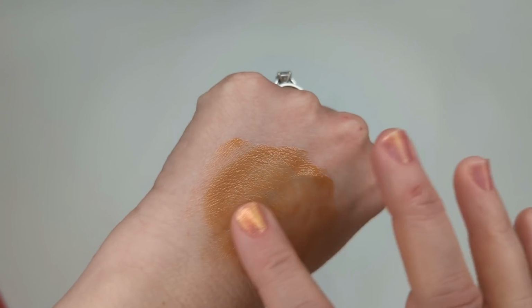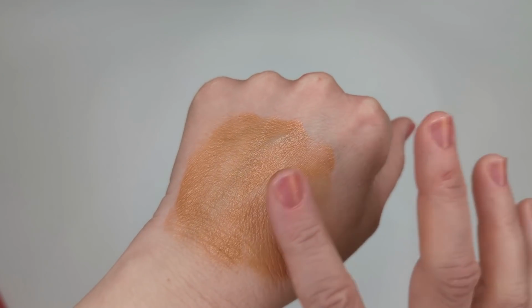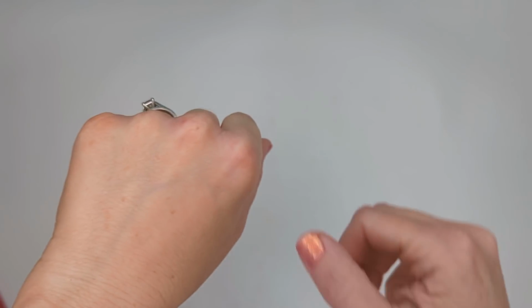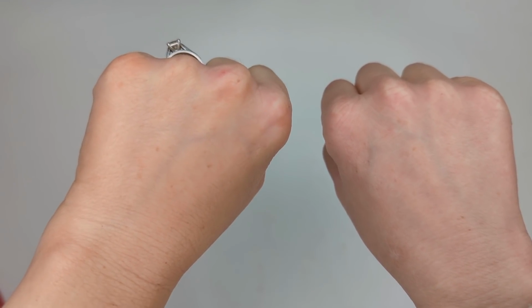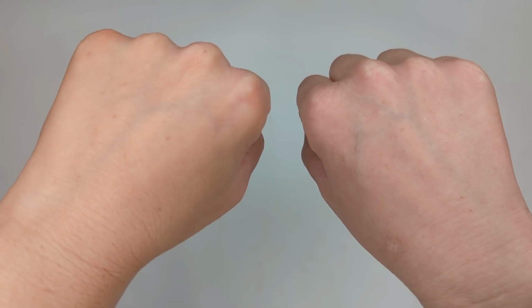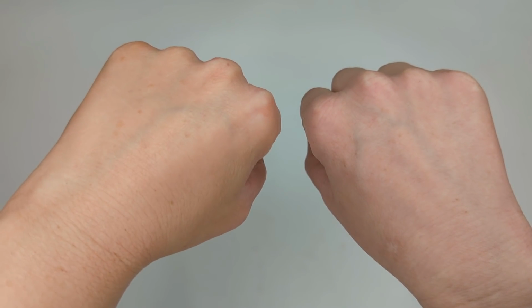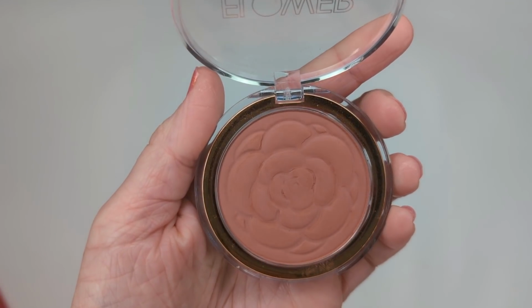It's a serum formula with a dropper, and it can be used on its own or mixed into foundation if you want to add some depth and warmth to it. You can see from one hand to the other, it does definitely warm up my complexion without looking orange. It doesn't have any sparkle in it either, and it melted right in with no sticky feel, which I thought was awesome. Next, we have the Flower Pots Blush in Spice Petal.